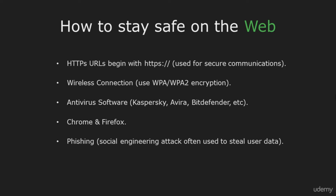And if you are using a wireless connection, please don't forget to secure your network using WPA, because all information can be intercepted by someone nearby using a tool like Wireshark.